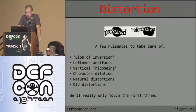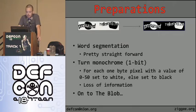The distortions on the reCAPTCHA have a few nuisances to take care of. They've got the blob inversion, or at least that's what I call it. You can see the black circle there that's inverting some of the characters in the word. Then there are some leftover artifacts you'll need to take care of sometimes. There's the vertical ribboning, which is kind of annoying. Then you've got character dilation, which makes it so you can't segment the characters easily. Then there are natural distortions and old distortions. I'm only going to really touch the first three. So the first thing is to segment the two words, so you can separate them and work on them individually. That's extremely straightforward. There's a huge gap in between them, so just do some vertical line tests and you can find out where the words separate.